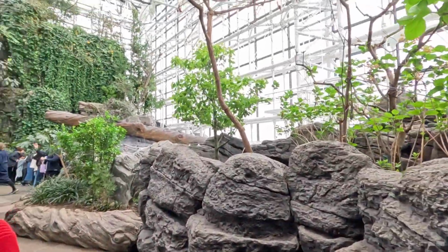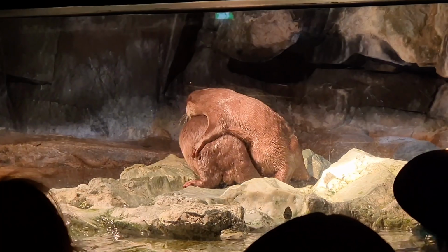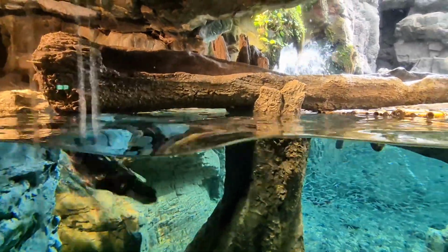The aquarium has a large array of different ecosystems that they have imitated, all containing a wide selection of fish from that climate. First up is the Japan forest, where there's lots of freshwater fish from all around Japan's rivers and streams. You'll also come across these loving otters. The tank is pretty amazing. You get to see them swim around and play with each other.